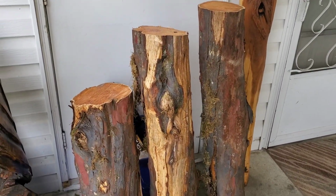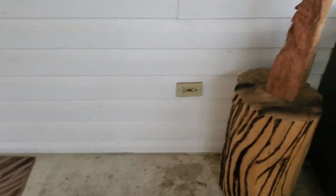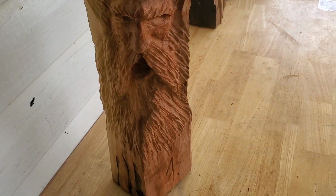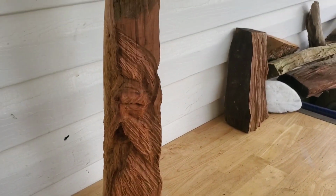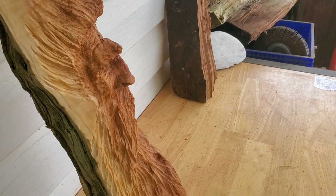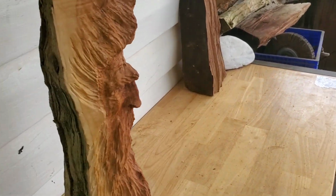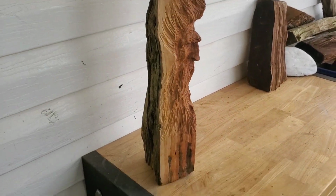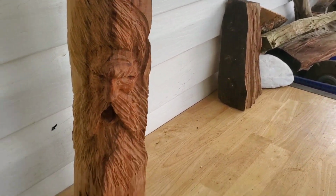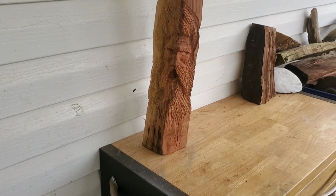Gotta drive to... it's cottonwood. Not bark, but real old cottonwood. I carved like that guy, but I put the clear finish on it, and I don't like the color of the wood.